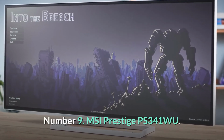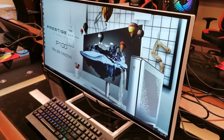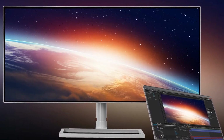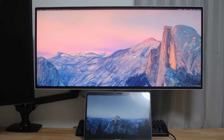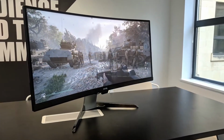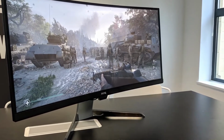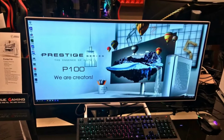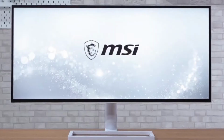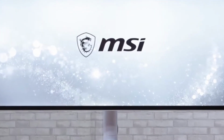Number 9. MSI Prestige PS341WU. More boxes are checked on this panel than in an Amazon warehouse. The display's 98% DCI-P3 gamut support and 450 nit typical brightness are also quite similar to the screen on the MacBook Pro, making it an ideal match. There's also HDR support, with peak brightness reaching 600 nits, which is sufficient to make using HDR on it worthwhile. With a resolution of 5120 by 2160, you can display a Cinema 4K or Ultra HD resolution video at full size while still having enough space for panels to make live changes to the look.